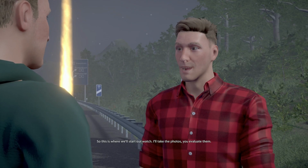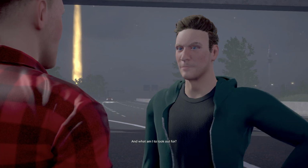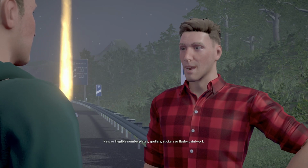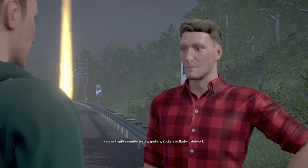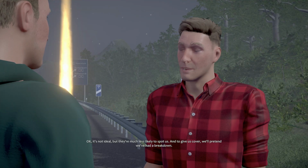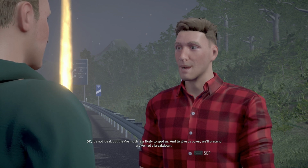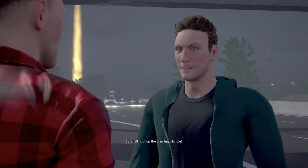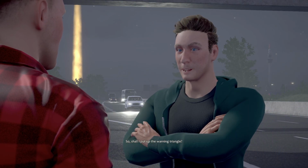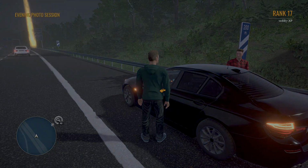So this is where we'll start our watch. I'll take the photos, you evaluate them. And what am I to look out for? New or illegible number plates, spoilers, stickers, or flashy paintwork. So things you can see so well in these lighting conditions? Okay, it's not ideal, but they're much less likely to spot us. And to give us cover, we'll pretend we've had a breakdown. So, shall I put up the warning triangle? Good idea. So, ready, steady, go!